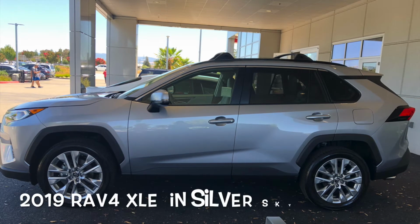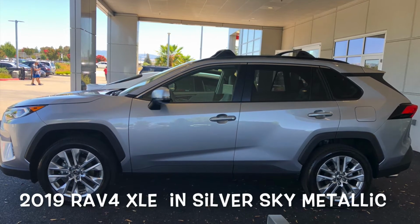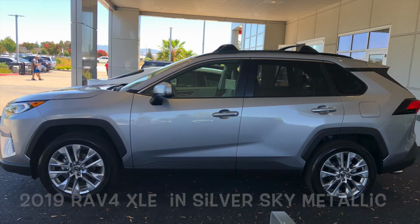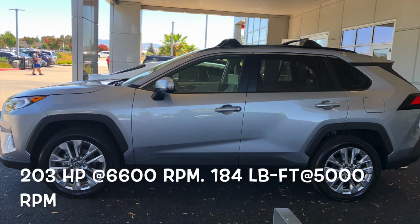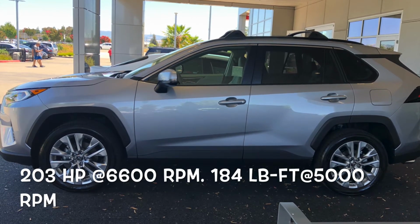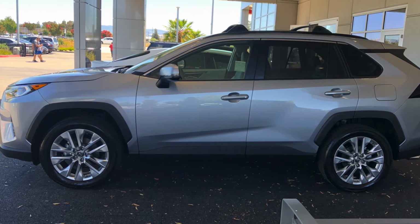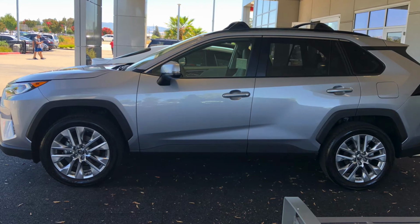Okay, we have a 2019 RAV4 XLE in silver sky metallic. So beautiful silver. Very nice combination of black and silver, in my opinion. It makes 203 horsepower at 6,600 RPM, 184 pound-feet at 5,000 RPM. So basically, you have to hit around 5,000 RPM before you start to see the power band. So it's going to be slower in acceleration, but definitely it's a very nice looking vehicle overall.